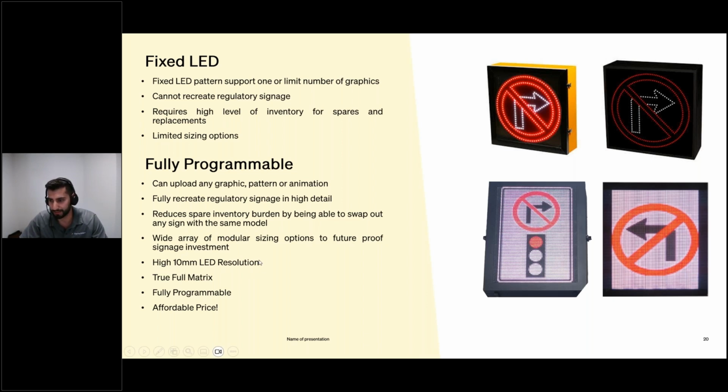This is an important fact and will be even more important later in the presentation. So keep that in mind. We have a very high resolution. We're full true matrix, so each of those pixels can be individually programmed. And of course, we can program our boards through NTCP or locally. We're very flexible on how these boards are accessed and used by our clients. And of course, it's an affordable price today.